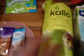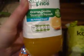And then also I've really been enjoying this Smart Price squash, which has helped me increase the amount of liquid I'm drinking, and this is 3 calories for every 250 ml serving, but I actually find that to be too strong. So what I do is I'll show you. Hang on. Okay.